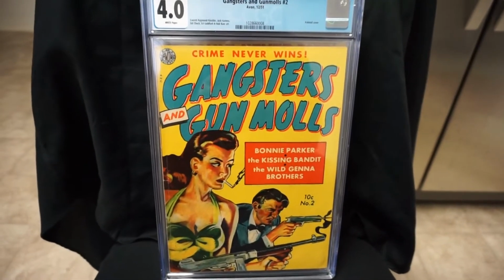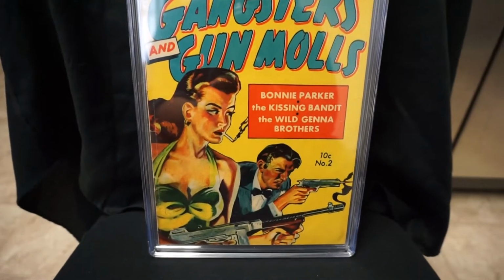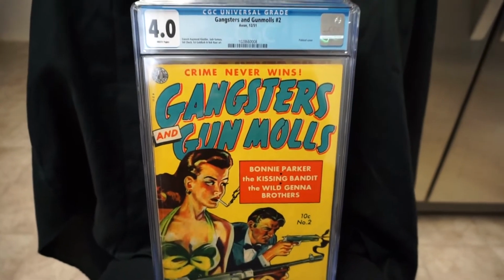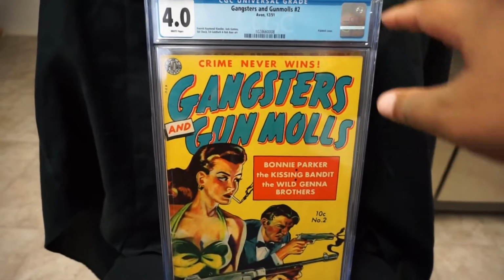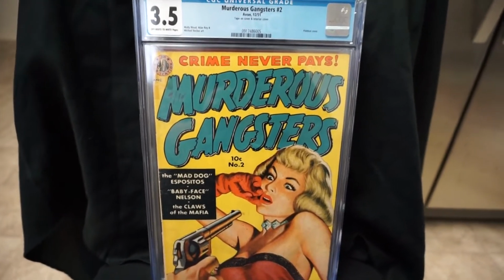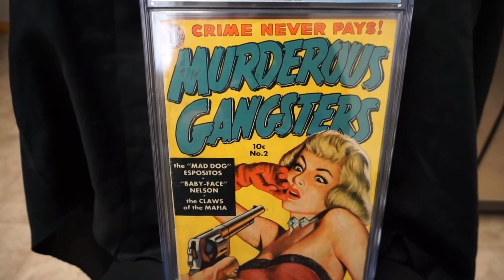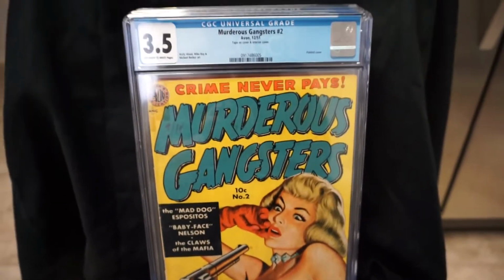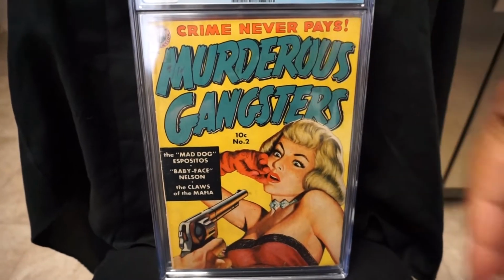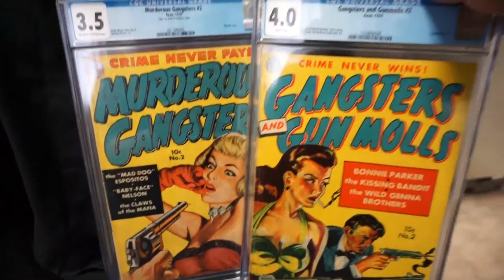Here's the one you've seen many times before. Here's the Gangsters and Gun Molls number 2. Awesome painted cover here. Love this book. And after that, of course, we gotta have the Murderous Gangsters #2. Another beautiful painted cover. Avon Comics, 1951. Another tough book to find. Both those books were really tough to find. They look good side by side.